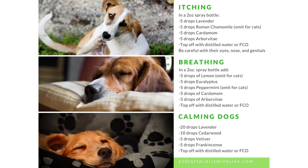If your pet's having trouble breathing and has already seen the vet, you can use this combination of essential oils. Try spraying this blend on the animal's bedding or chest once or twice. In a 2-ounce bottle, add 5 drops of lemon, unless this is for a cat, 5 drops of eucalyptus, 5 drops of peppermint, unless it's for a cat, 5 drops of cardamom, 5 drops of arborvitae, and top it off with distilled water or fractionated coconut oil.